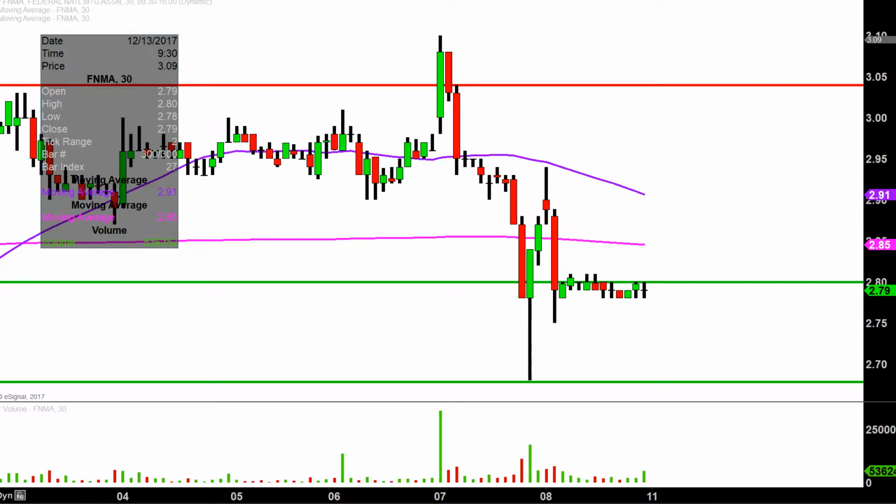So a weird day, in the sense that it was bearish that it pulled back, but also bullish in the sense that the bulls stabilized things much quicker. So we'll see what next week brings.